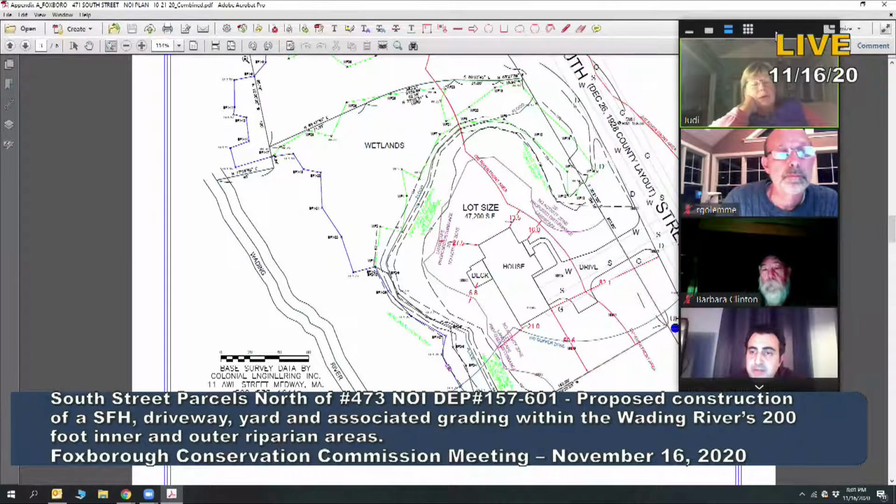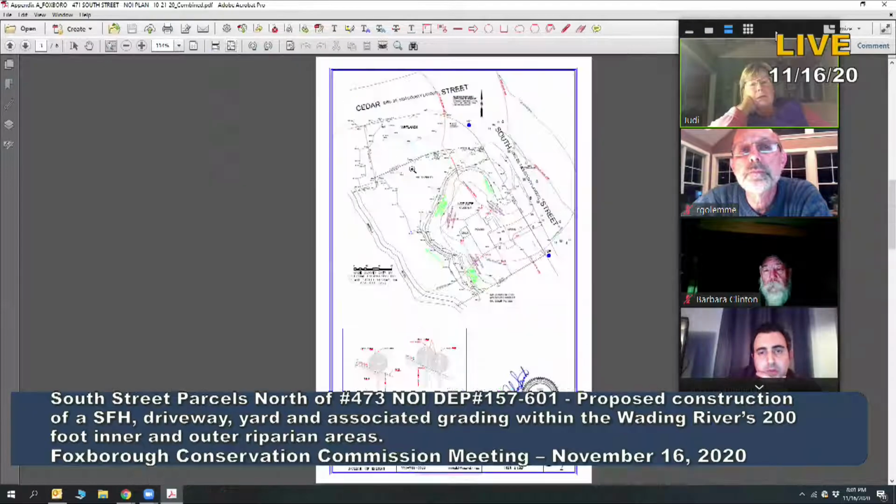My other question is, do you meet the zoning regulations for this lot? I'm confused because I thought this lot was 2 lots and you have combined them into 1. Do you meet the regulations? All right, so to clarify, I'll let Mr. Spink answer the zoning requirement.